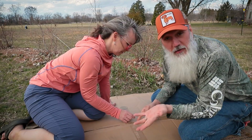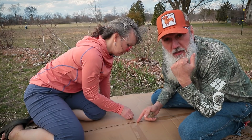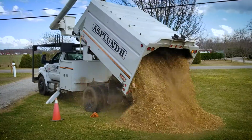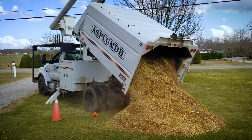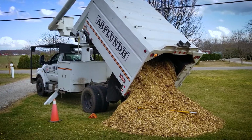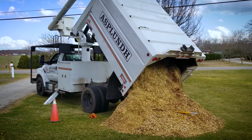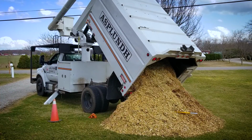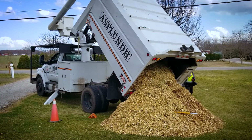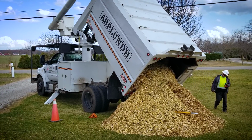But I've also had some conversations with these guys while they were out working, and I asked them, hey, you guys have like 6, 7, 8 different trucks down here on our street, every single one of them with a wood chipper and a back end that's full of wood chips, once you start dumping them in our yard for us. So today we had deposit number 1 in our yard. Hopefully more to come. And they look beautiful.